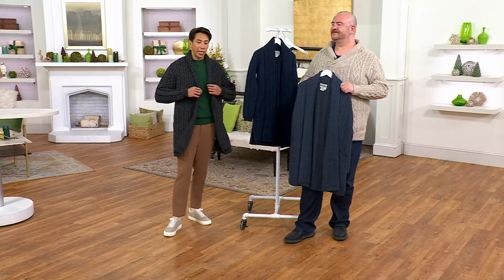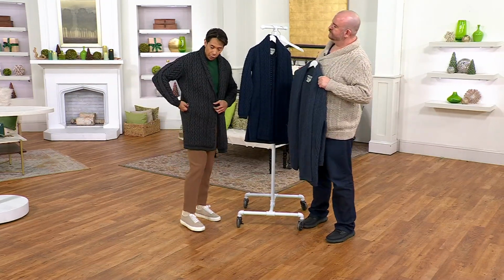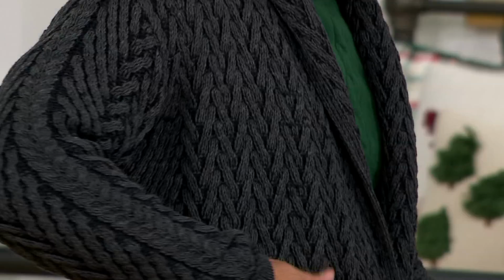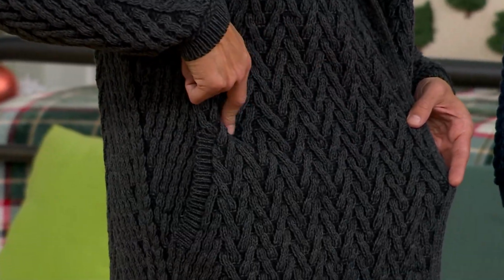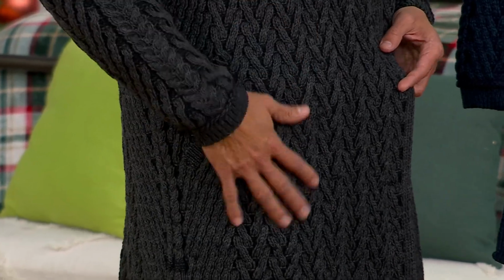We've got some really fun colors to talk about here. So the one that I'm wearing is the charcoal black. You'll notice that when I sort of open it up just a little bit, you can see the charcoal and the black within each of those beautiful cables here. 325 remaining here in your charcoal black.